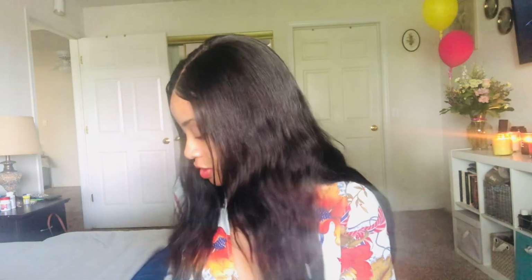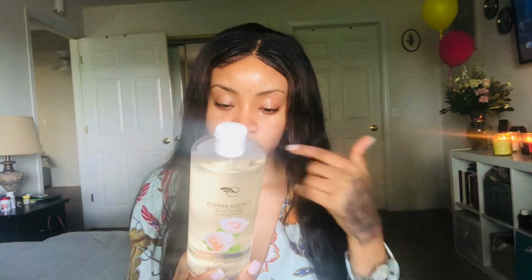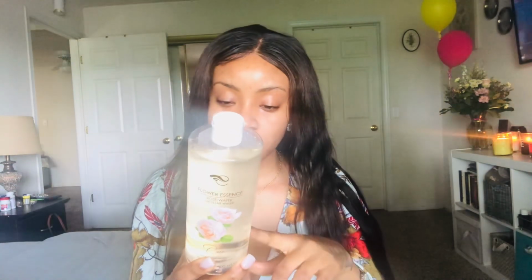So let me explain the whole procedure to you. When I wash my face with this CeraVe cleanser, I dry my face, I use my rose water micellar water and clean my face with it. This is really good. It contains water, allantoin, citric acid. I'm gonna make a whole video about the importance of micellar water. So I clean my face with micellar water, I let it dry down.